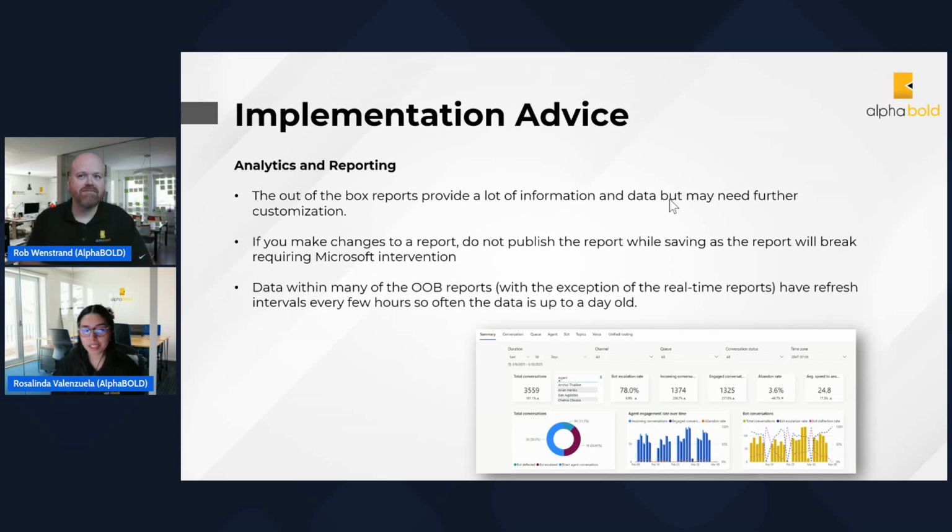Lastly, be aware of data refresh intervals. Most out-of-the-box reports, except for the real-time ones, refresh every few hours. This means that the data presented may be up to about a day old, which can impact some time-sensitive decision-making. So if your business relies on any real-time data for operations that are not already available, you may need to explore some additional reporting solutions for more up-to-date insights.